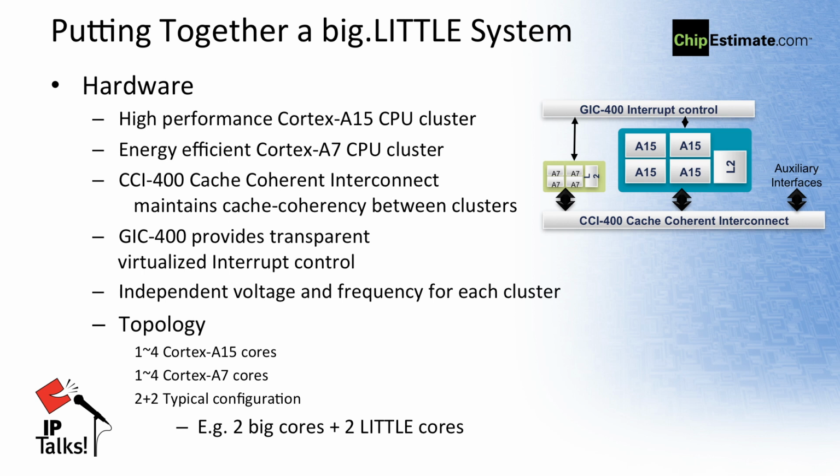We also need a means to distribute interrupts, because if you're migrating a process between a big and a little cluster, you need to be able to handle interrupts and dispatch them appropriately. So we've developed a global interrupt controller called the GIC-400 that is aware of big and little processors and can map an interrupt appropriately based on the run state at any given point in time. So that's the basic hardware.